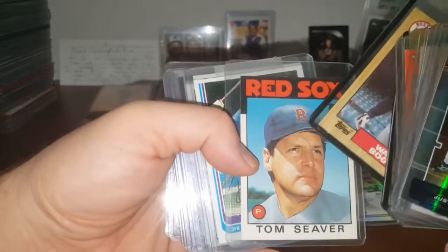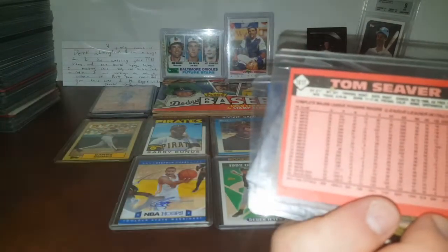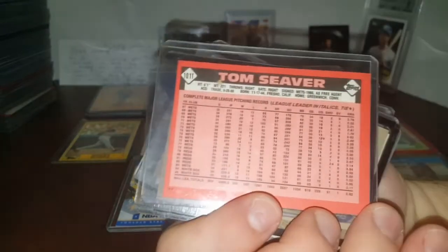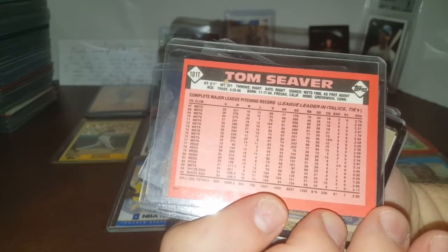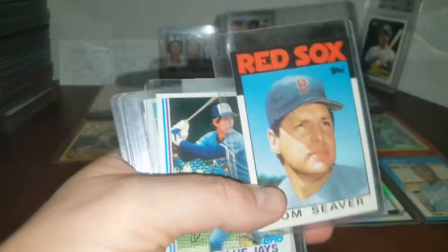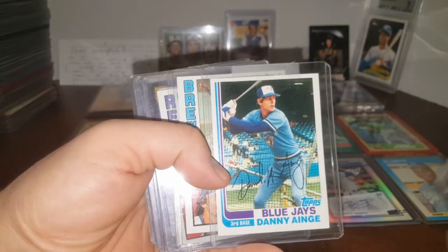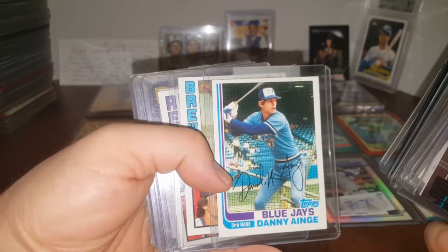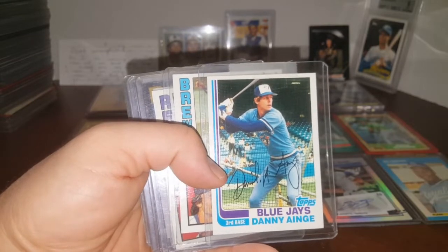Nice Tom Seaver. That's obviously an airbrushed hat. You can usually tell if it looks airbrushed. Look back here, and if it says, gosh, I'm sorry, I'm having issues with my focus today. If it has a different team, then that's the hat he was most likely wearing in the picture. And then they airbrushed it, or superimposed it. Danny Ainge, second year card. That's super sick. Look at him. He's all tall and lanky. Danny, you know what you should do? You should go play basketball.